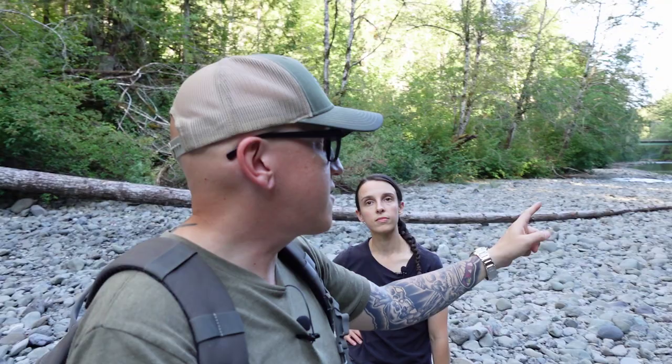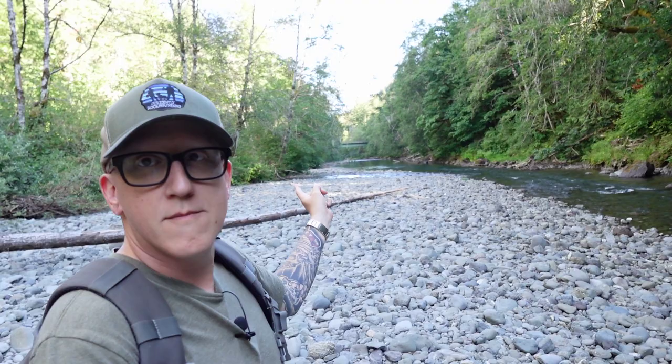This is the East Fork of the Skokomish. I'm going to screw that up. I'm going to screw it up right now. So we are out here. You can see the bridge back behind me. Primarily looking for orbicular jaspers. And I think you already may have spotted one.